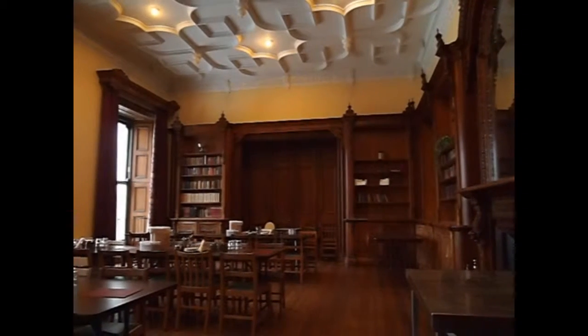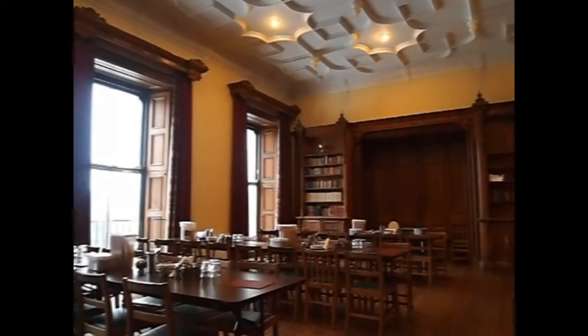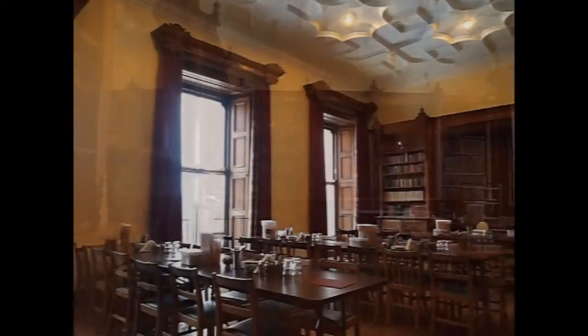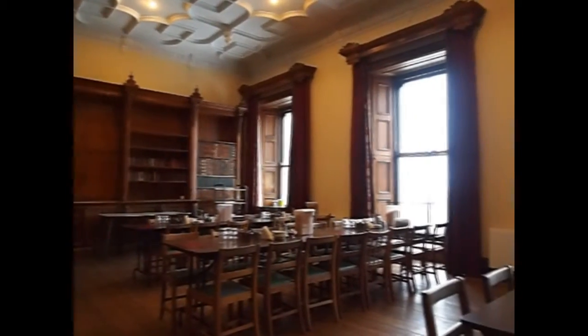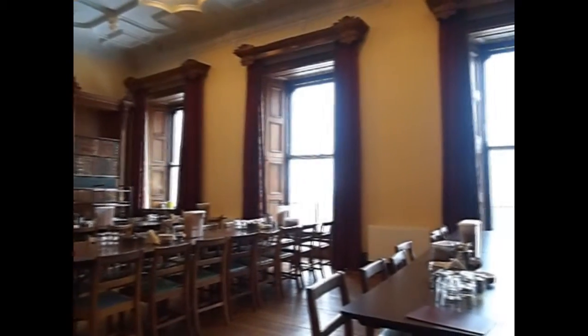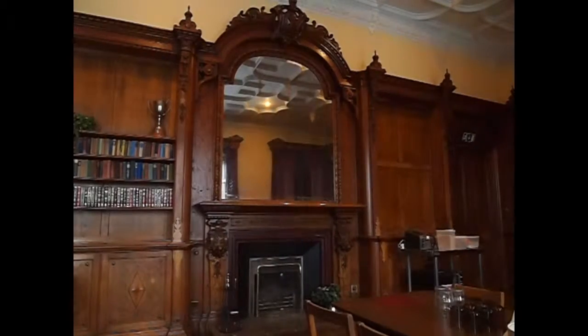This is the library. It's a beautiful room. It has so much character. There are so many parts of it that are hand carved, and you can look around the mantelpiece and see it's all hand carved. Above the mantelpiece, above the mirror itself, you can see A&A, which is for Mr. and Mrs. Annesley.